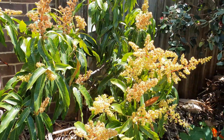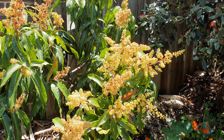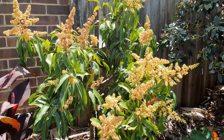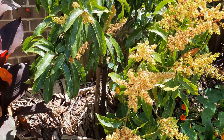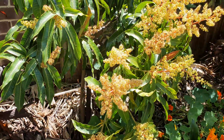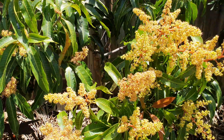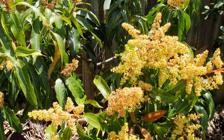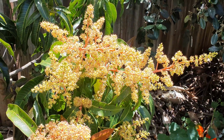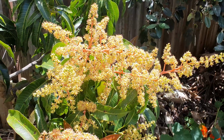It's just getting better and better every year, which is a miracle here in Melbourne for mango in ground. By the way, this is an in ground mango, not in a pot. So it's been here in the ground now for almost 5 years, and a couple of years in the pot. So yeah, it's 7 years old.